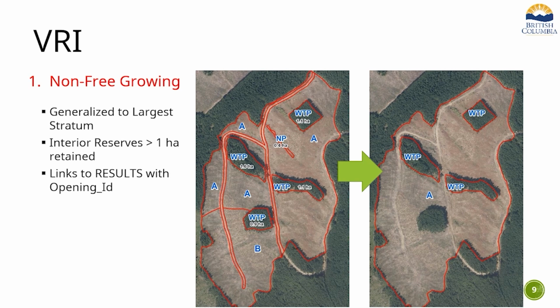The forest cover submission does not need to be associated with a legal milestone. It simply uses the most recent forest cover and results. However, there is an important difference in the VRI update process between free growing and non-free growing openings. So for non-free growing forest covers, they don't want to spend a huge amount of time doing the VRI update because there's going to be another forest cover update in a few years at free growing.